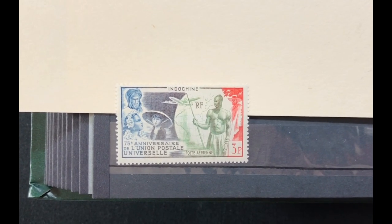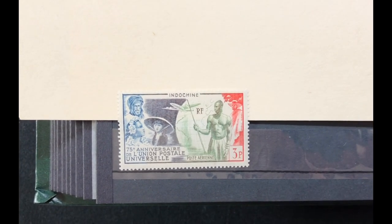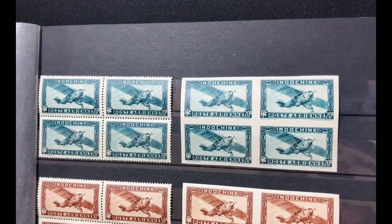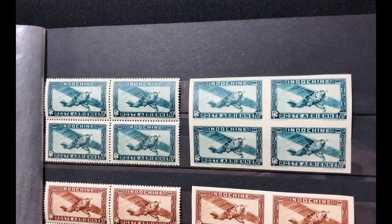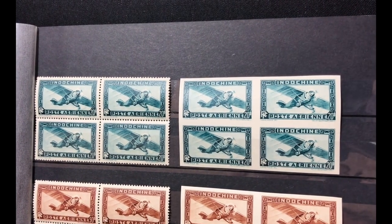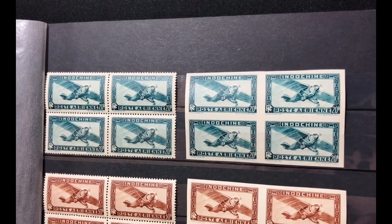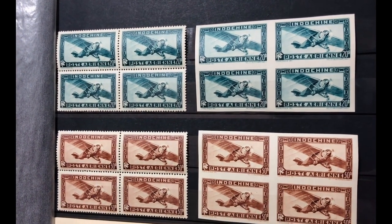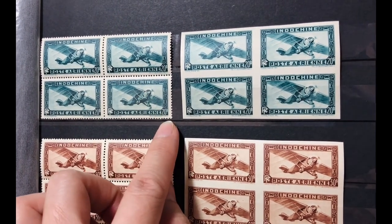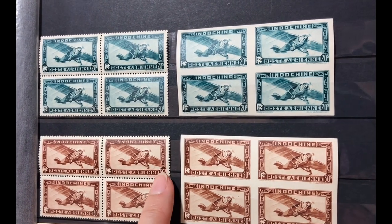This is mint. It's $4.75 and $4 in used condition. Okay, the last set in the airmails that were issued in Indochina are of the same plane type as the first set that came out in 1933 and 1941. These two stamps in this set came out in 1949. They are C27, which is a 20-piaster dark blue green, and C28, which is a 30-piaster brown.